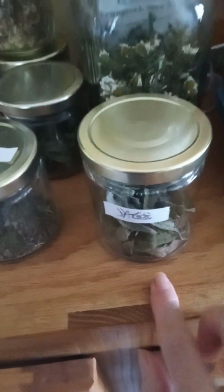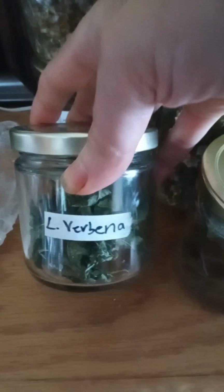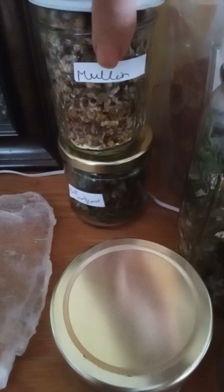I have a bunch of herbs I've been dehydrating after harvesting them. So I've got some sage here, oregano, which I need to fill this one up with what I brought in, some lemon verbena, some mullein flowers and mullein leaves. I've got almost a whole quart of feverfew. I've got some self-heal and some toothache plant.